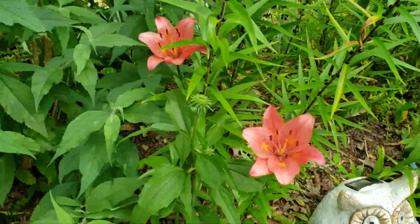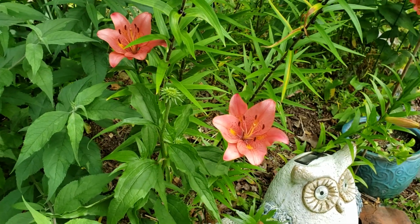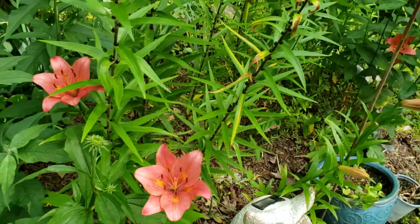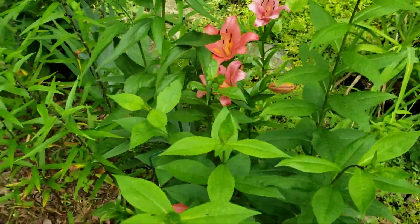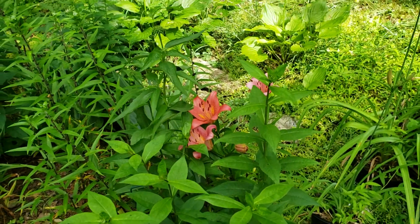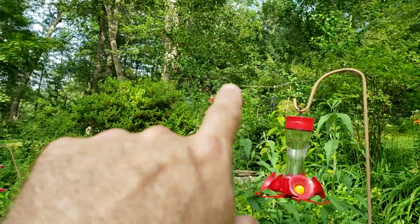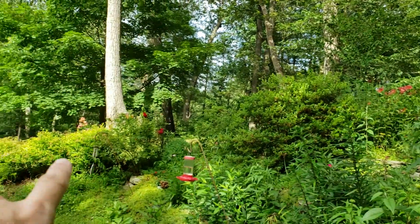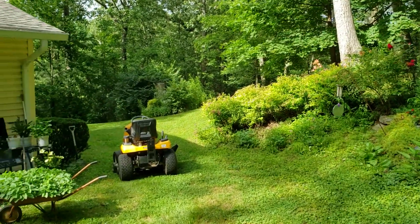First of all, we've got all of these lilies beginning to bloom. I don't remember exactly where we got these. I think we got these from a friend of mine, and we've been dividing them up over the years, and we now have them pretty much everywhere. When we get up here, you'll see we've got a bunch of them planted up here. You can see a bunch of them over there. They're all over the place.